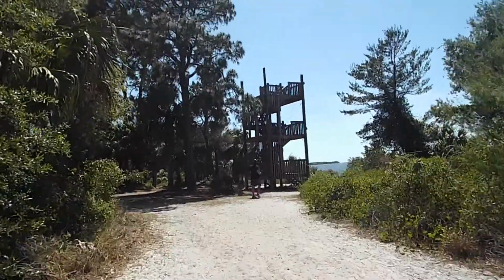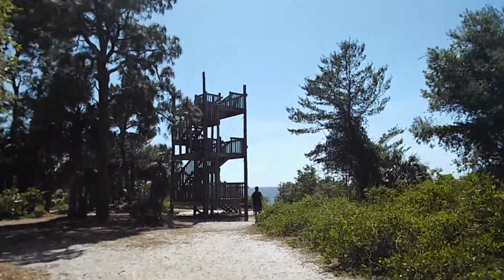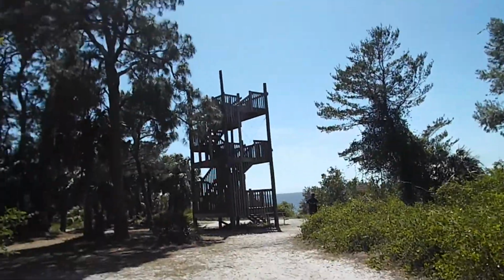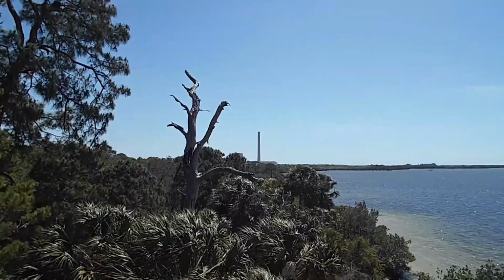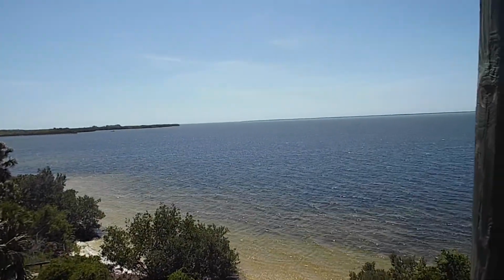And here you can see that viewing platform that they put up just for us to go see a beautiful view, and you get to see it along with us. Here it is. Castle turret you can see in the background, aka Power Plant Smokehouse.